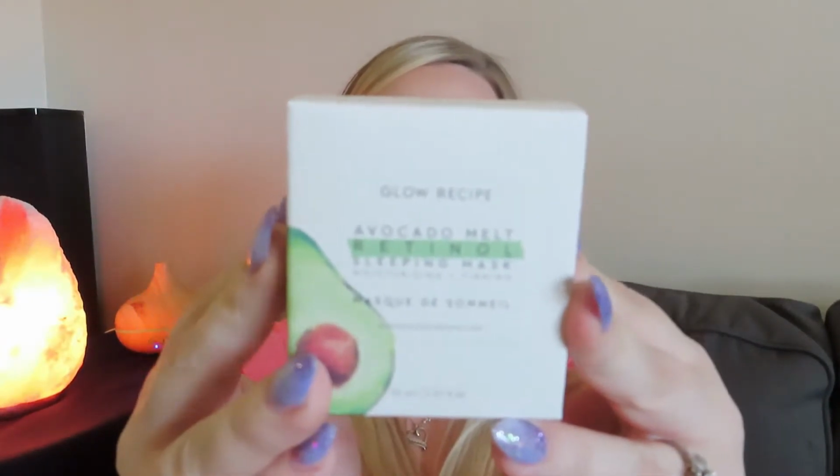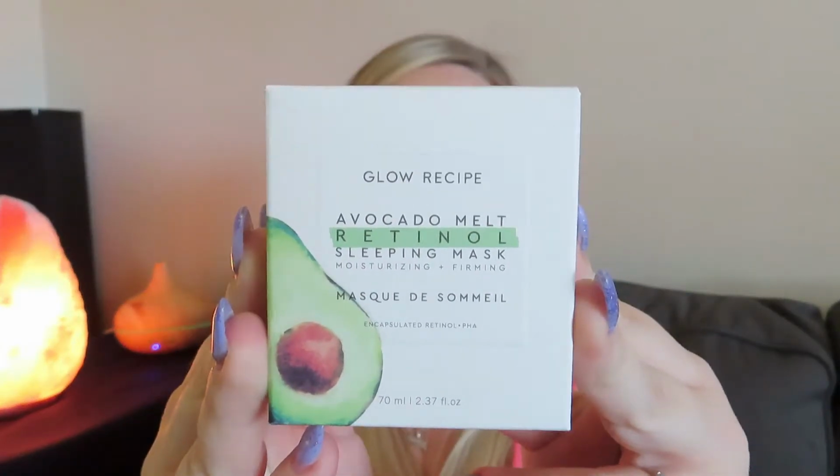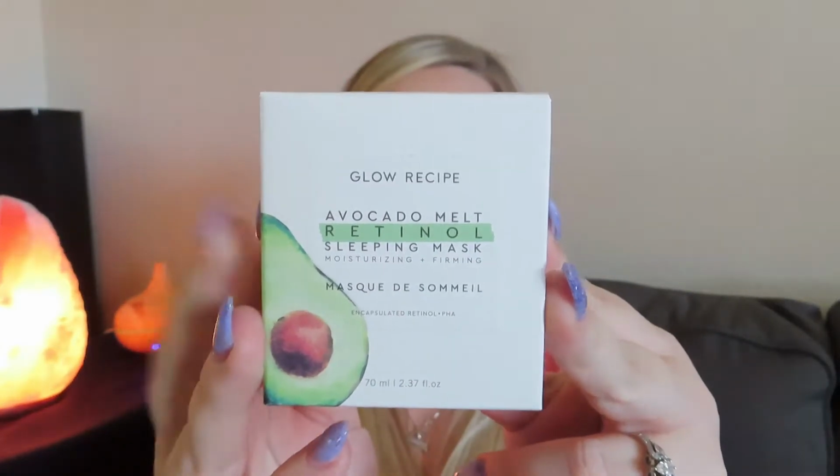So we'll go ahead and go in with this first one here. This is by the brand Glow Recipe, and they are a super good skincare brand. They're sold in Ulta and also Sephora and online as well. So this is the Avocado Melt Retinol Sleeping Mask. It says that it's moisturizing and firming. It says, scoop a dime-sized amount onto the skin as your final step in the evening routine. Gently pat into the skin. Wash thoroughly in the morning. Use 2 to 3 times a week.